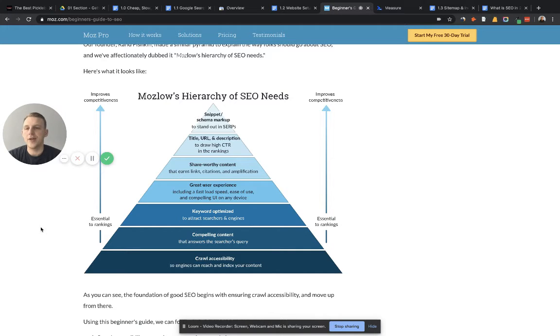Moz put together this great pyramid that shows the different foundational pieces of SEO that really make the biggest impact. So if you look at the very first one at the very bottom, going all the way up, these are things that are the most important to sort of least important, or are going to have the biggest impact to the least impact on your rankings.